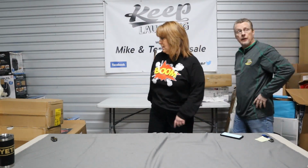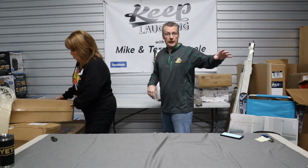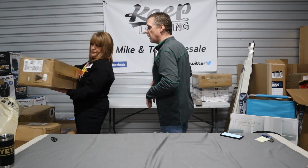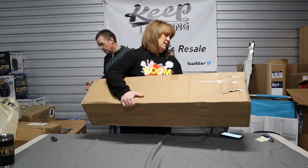19 items. Is that what we're supposed to have? 21. I don't know. What were we counting? There is the curtain rod over there. We actually had to pull off the pallet to get the pallet out of the door of the truck. So, let's see what this is.